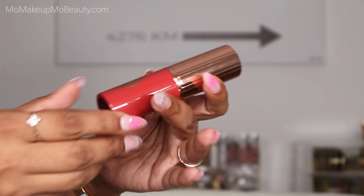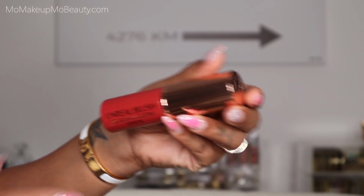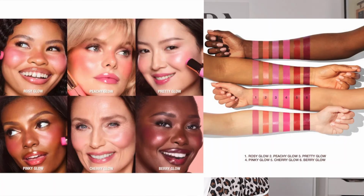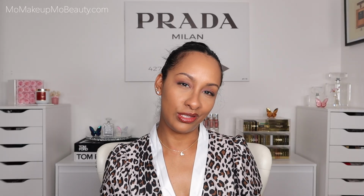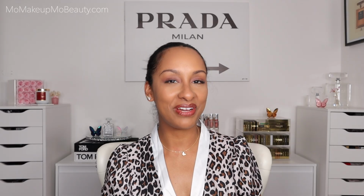It's also designed to be easy and fuss-free. You can swipe it on, blend it with your finger or a brush, and you're good to go. And it's perfect for that glowy, effortless summer makeup vibe. The shade range is made to flatter a variety of skin tones, and I picked up two shades to try for you today, which I'm really happy with. And then I went and looked at the ones that I want to compare them to. I'm like, dang, Mo, you have a type.